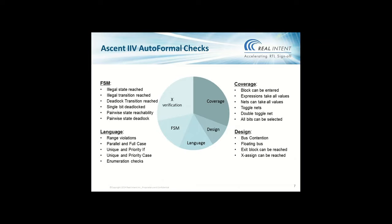Ascent IIV Autoformal provides the formal RTL verification. It provides you with very deep checks which are related to, say, FSM, coverage, and design related, and language related. The FSM checks are where the states of the FSMs may be illegal, or if you have illegal transition between the states, or if you have deadlock between the states. All of this is found using formal techniques. Whatever is found is absolutely sure to happen in your RTL. There's no doubt about it.